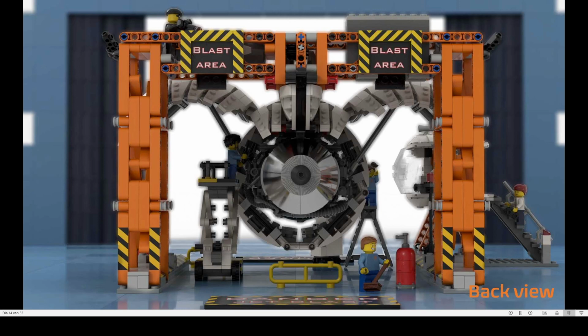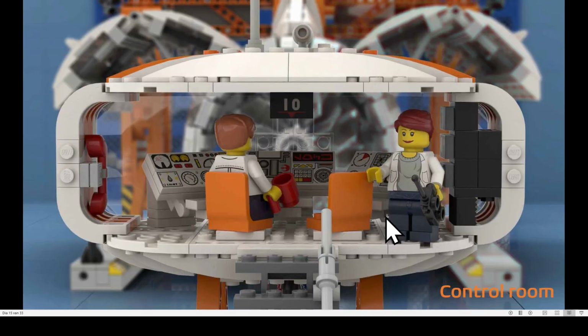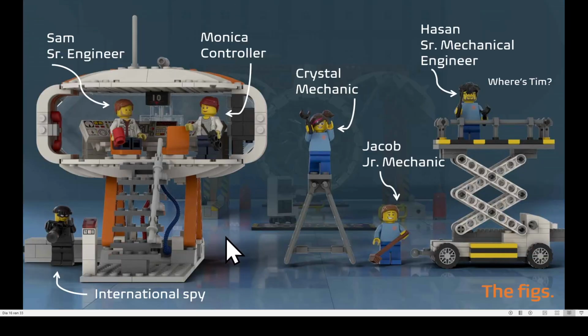Some views. The back, I think this is always impressive if you look in the back of the engine. Hope it's not running, it will blast you away. And here we see the control room, and this guy Sam, he's drinking coffee all day. We see an emergency phone, we see a lot of computer screens and even a server rack here. For playability, of course, a lot of minifigures, all kinds of engineers and mechanics, and the international spy. And there's a working lift here.